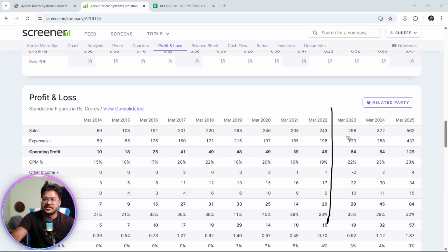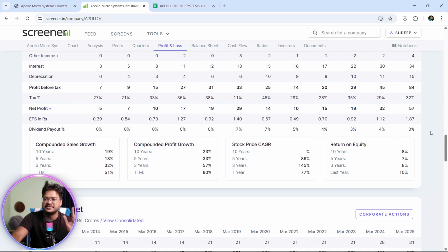So the profit and loss statement tells that the sales in March 2023 was 298, which went up to 372, then 562 in 2025. Operating profit 64, 84, 129. Operating profit margin 22%, 23%, 20%. So the growth is actually stable and it has been growing strongly. And if you check the earning per share, that is also telling the same story, 0.92, 1.1 to 1.87.